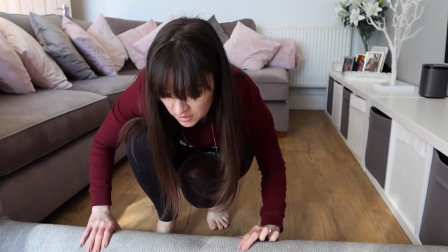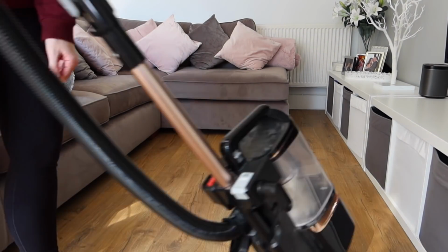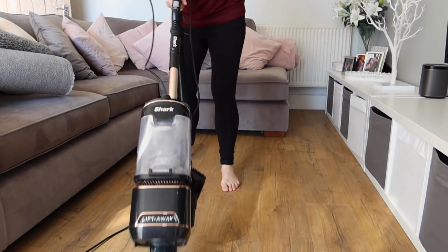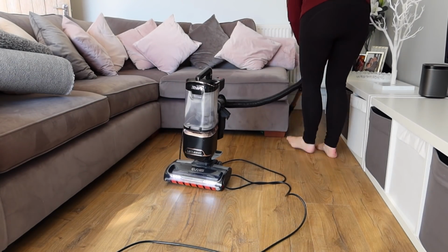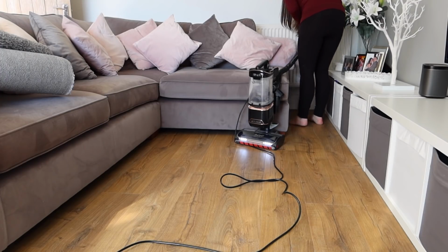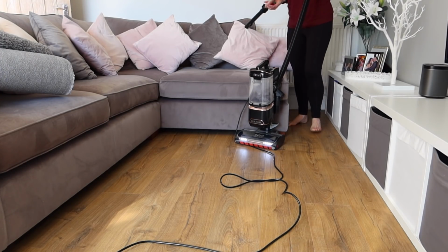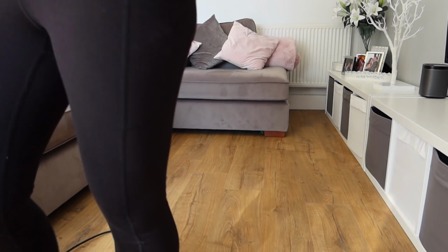Now, all of this flooring is actually laminate. I think it's called Quick Step laminate. We had it in the last house as well. It was down for something like 16 years and it still looked like new. So we've got the same here. I wouldn't wet mop it so it's soggy. Like you could wet mop tile, couldn't you? So it was like soaking wet. I wouldn't do that on this floor, but you could damp mop it.